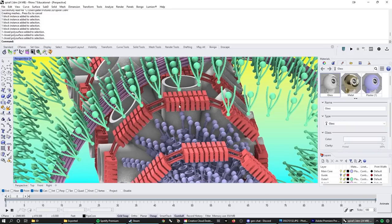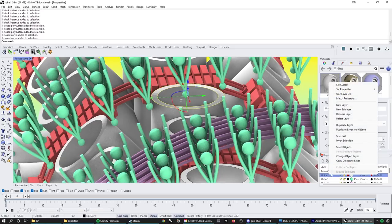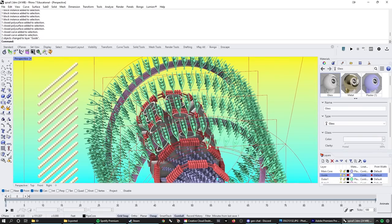I just realized there's lines here. This should be guides. But I'm not going to clean all this up right now. I would just change object layer. There's probably a ton of lines, guidelines.